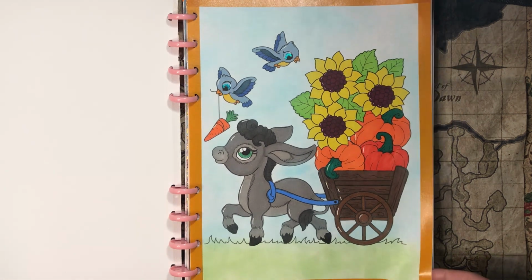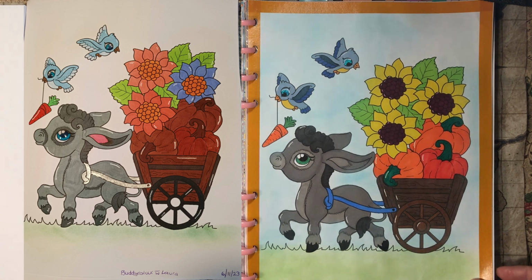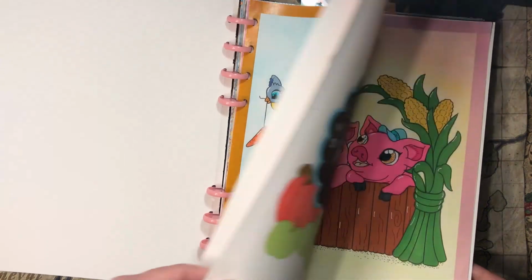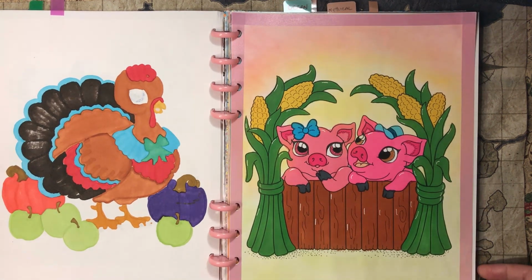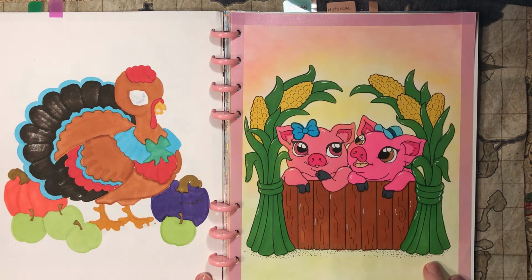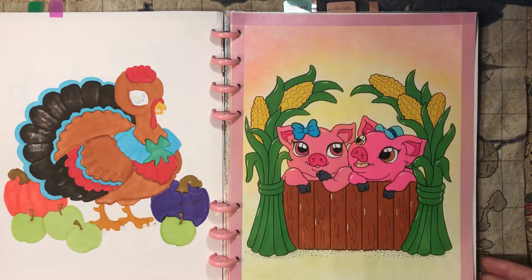we did this cute little donkey page. And here is her picture right here. I love how hers came out. Really cute. And we did, not the turkey, the little piggies. And here is her page. And I really love how she put the little spots on the pig. It looks really good, really cute. I just did pink. And I tried to do the sunrise or sunset background on that one.